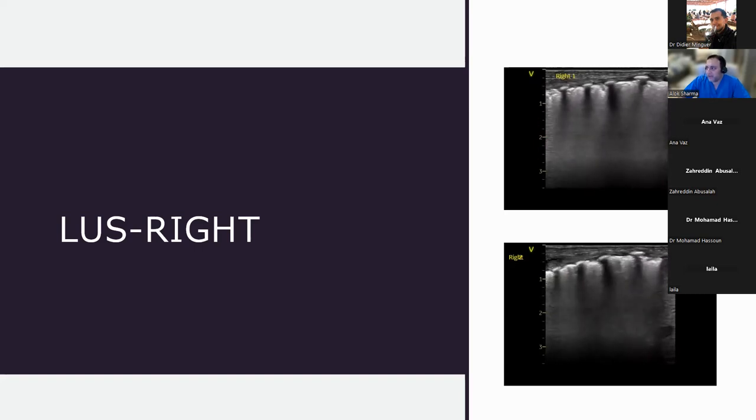And the most common reason for having those kind of artifacts on the left side is the heart coming in. Is there an element of diaphragm lower down? Or sometimes you may get confused with dynamic air bronchograms moving in and out. So what I'd say is that here, this is the only area that makes me a little bit more suspicious that you might have a deeper consolidation, but the rest of the lung looks pretty white.